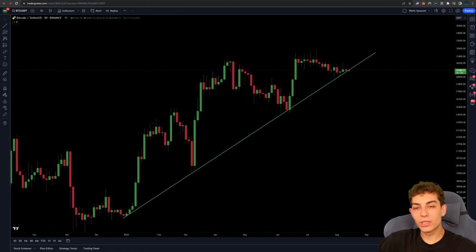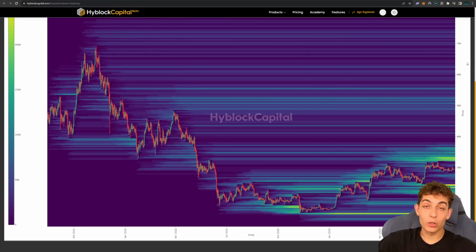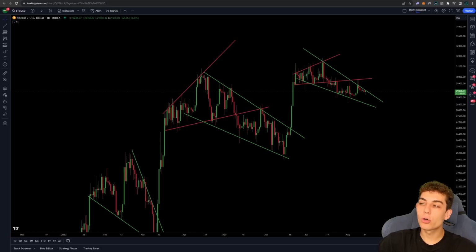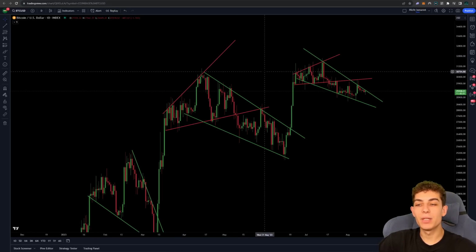We are not only going to take a look at the charts today, because the price has such low volatility and is right now just waiting to make a decision. We also are going to take a look at our liquidation heat map and our liquidation levels to find out what is the most profitable move for the exchanges and market makers that, especially in these low volatility times, have much more control over the market than some people might expect.